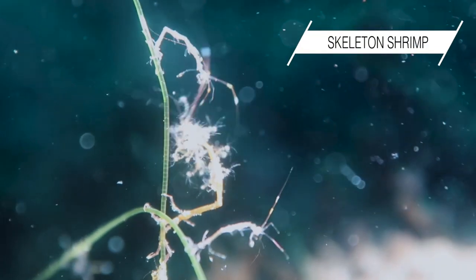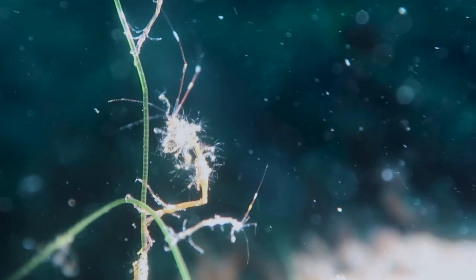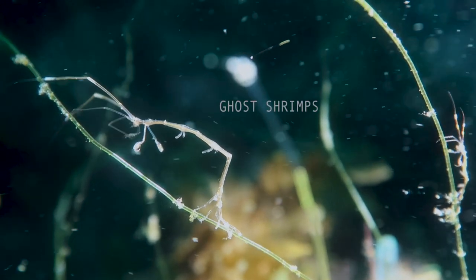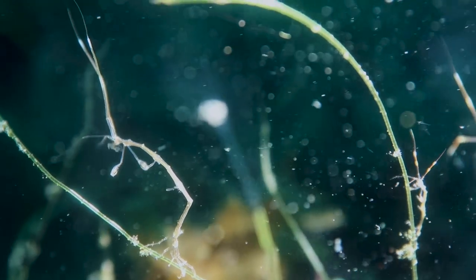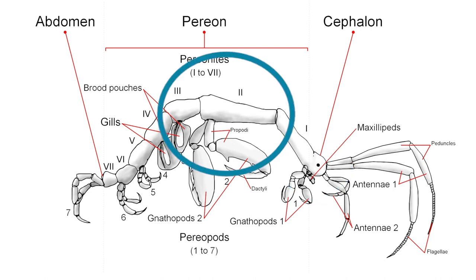Skeleton shrimp are known for their slender bodies, which allow them to virtually disappear among the fine filaments of seaweed, hydroids, and bryozoans. They are sometimes also known as ghost shrimps. Their bodies can be divided into three parts: the cephalon, or head, the pereon, or thorax, and the abdomen.